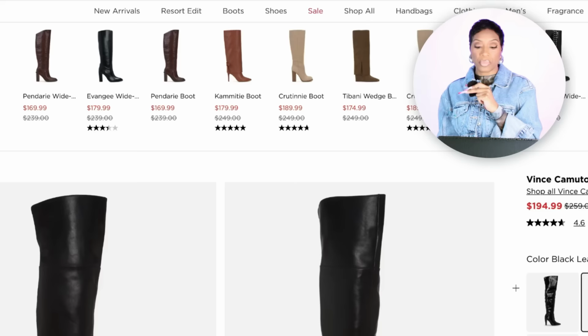Yeah, these have the pointed toe. They got a nice sexy heel. They come in, let me say, sizes 4 to size 11. They selling, baby. They selling. They also come in a teal color, but we are looking at black. Bet on black.